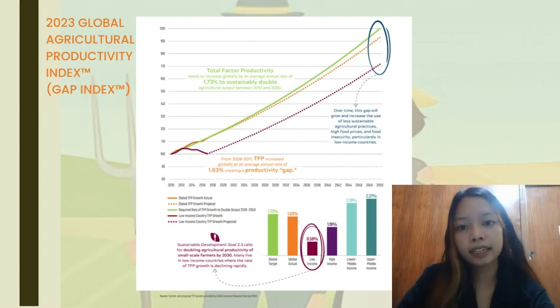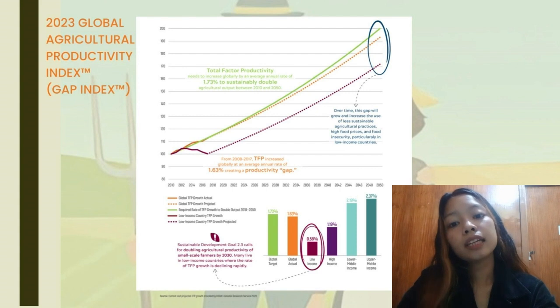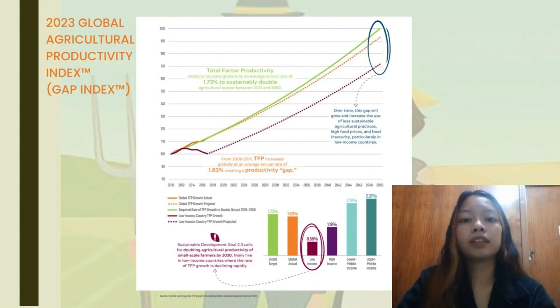Updated data from the USDA Economic Research Service on productivity growth around the world show we are falling short of targets to sustainably meeting growing global demand for food, feed, fiber, and bioenergy. The Global Agriculture Productivity Index, or GAP Index, estimates that TFP needs to increase at an average annual rate of 1.73% to double agricultural output levels through productivity growth from 2010 levels. The data show that globally we are below the target, with TFP increasing 1.63% per year.